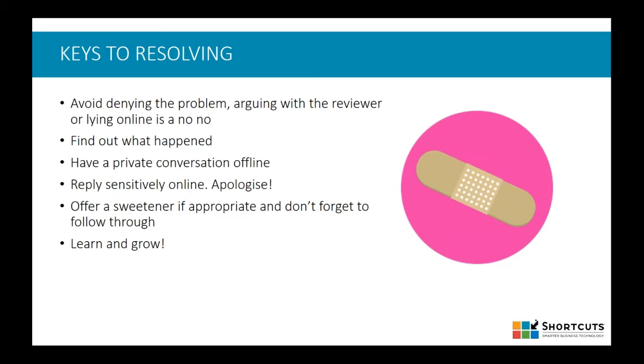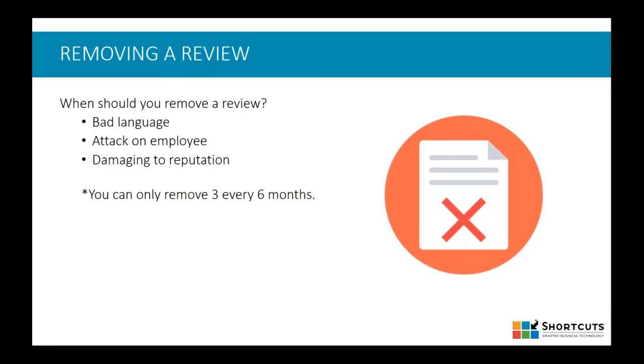Now, offering a sweetener, it's not 100% necessary. You don't need to do it every single time, but there are occasions where it is an absolutely appropriate method to get to a resolution. Ultimately, though, as I mentioned before, learning and growing from the situation is integral. Sometimes things happen we can't control, but just understanding that you're dealing with it in your own way, trying to deal with it in a professional way, and it is about growing the business at the end of the day.